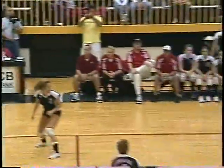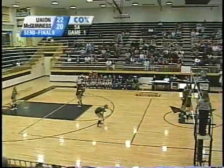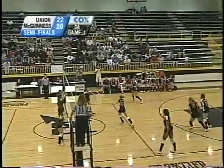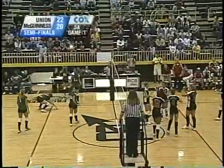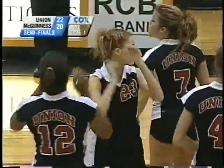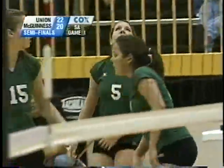Yeah, she went up aggressive and Union was a little late on that block. And there was a hole. Rogge got through with authority. That was a nice hit. Rogge with the serve. Quick attack in the middle. It's good. Courtney Whitlow. Hey, Bishop McGuinness is scrappy.